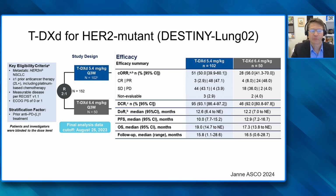As you can see, patients with metastatic HER2 mutant non-small cell lung cancer, incorporating most of the mutations we just reviewed, with more than one prior anti-cancer therapy, were treated with trastuzumab deruxtecan, either at the 5.4 milligram per kilogram or the slightly higher 6.4 milligram per kilogram dose. What we can see over on the right is that the response rates range from 50 to 56% for patients, depending on dose. Progression-free survival, 10 to 13 months, and overall survival not different between the two different dose arms, 19 versus 17 months. Based on this, the currently FDA-approved dose in HER2 mutant non-small cell lung cancer after one prior line of therapy is the 5.4 milligram per kilogram dose.